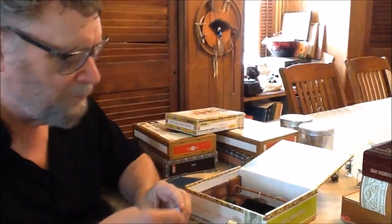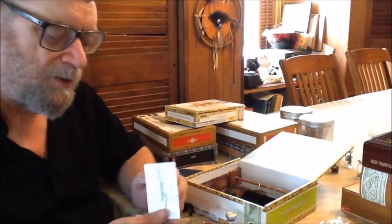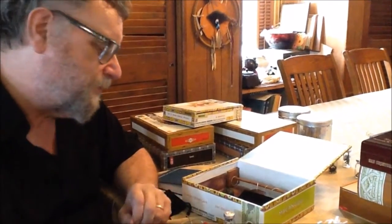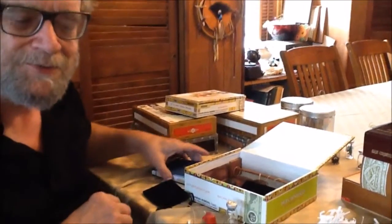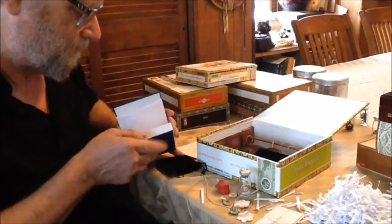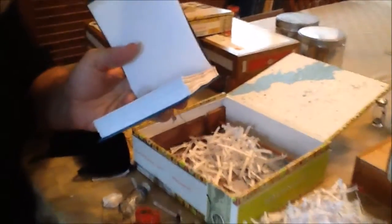And also, there's a little bundle of calling cards for the various characters in the story. You'll have to read the story to find out why this is significant, but it is. And finally, here's how it begins.